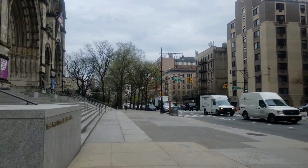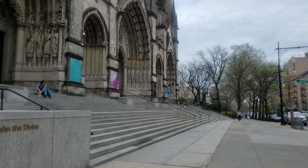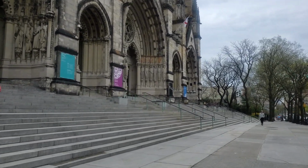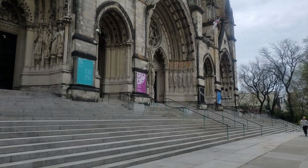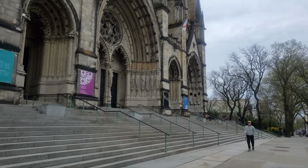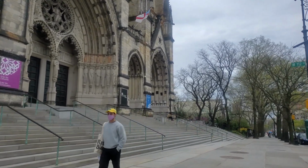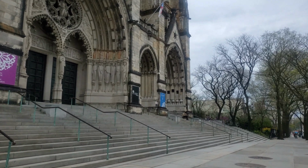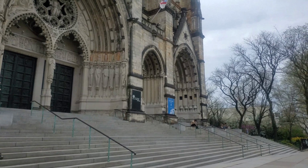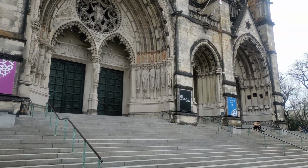They laid the cornerstone of this place in the 1890s, and then about 10 years later, they decided rather than the Byzantine revival style that they had chosen, they wanted to shift gears and go with a Gothic revival style. And so they had to go back and change everything they had already done and add Gothic detailing to it. So here's another closer look here at the front.